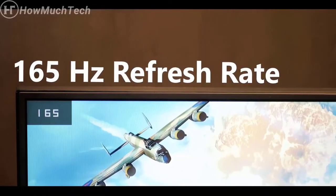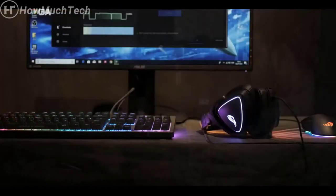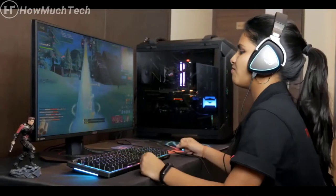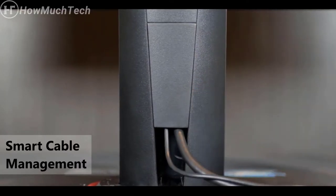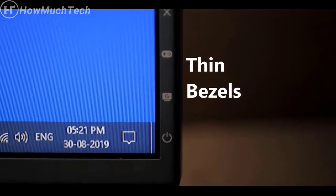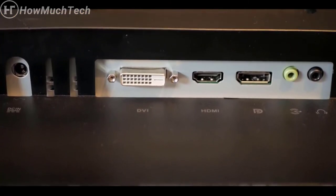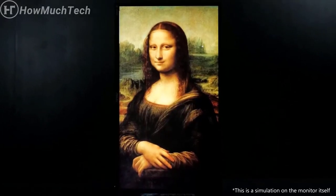With 165Hz of refresh rate, gameplay never looked this smooth. Play like a pro with extremely low motion blur and immerse into your favorite AAA titles. This is not just a monitor, it's a piece of art.